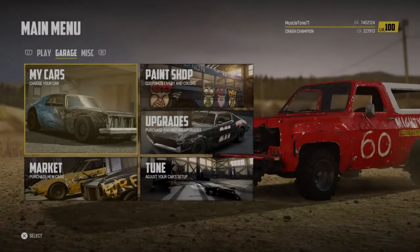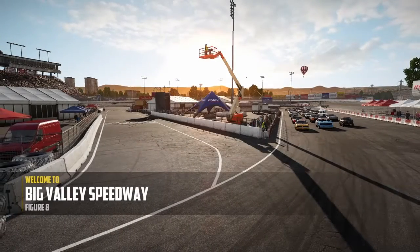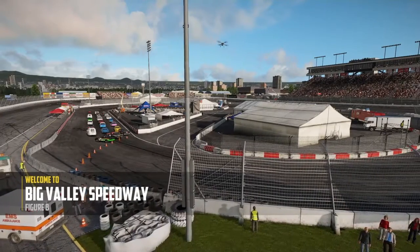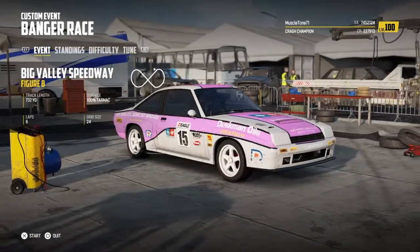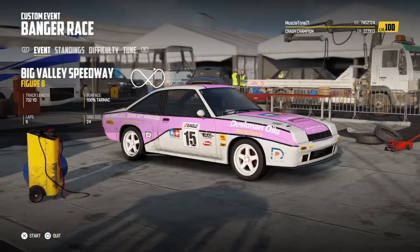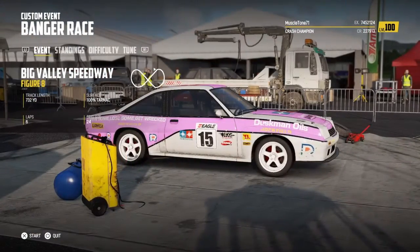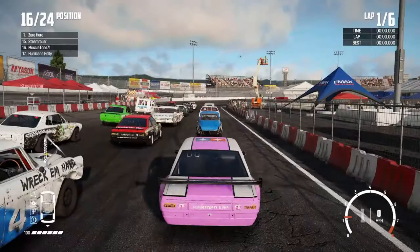And now we get into the racing. Alright, we're here for the first race of segment 4. It's a figure 8 race at Big Valley Speedway. Pretty straightforward. We are playing as Isabella Flynn and her Opel Manta, definitely looking to recuperate after her crippling failure at the championship race in the last segment and make a play towards the next one.